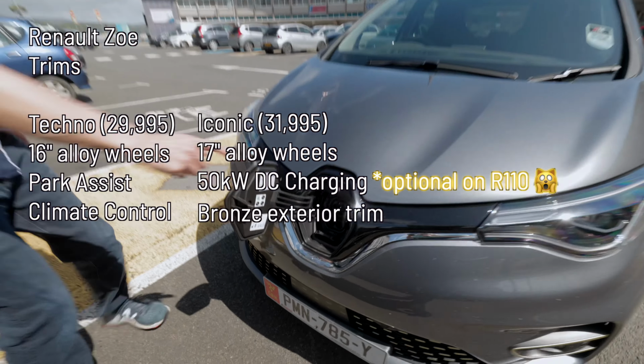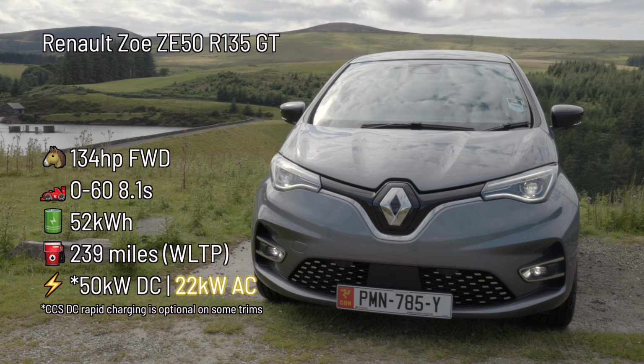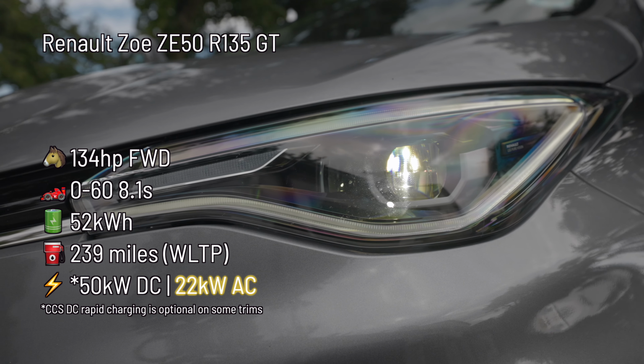This Zoe has a single front electric motor developing 134 horsepower. It takes you from 0 to 60 in 8.1 seconds and 60 to 0 in much less than that. It's got a 52 kilowatt hour battery, which gives 239 miles WLTP. I reckon you could do more.